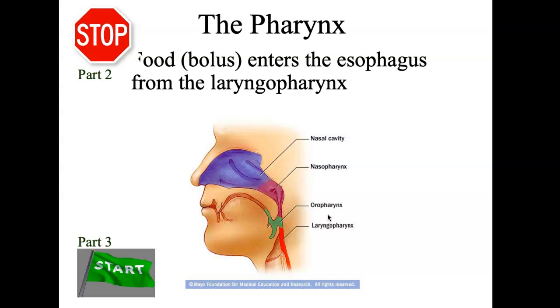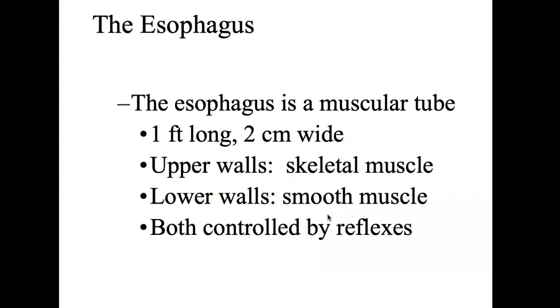We start out with the pharynx that we've already seen in respiratory. But remember, it's a shared tube, so we talk about it again. And here we go down the pharynx, and from the pharynx now, instead of coming into the trachea, we're going down into the esophagus. So this is an interesting tube.